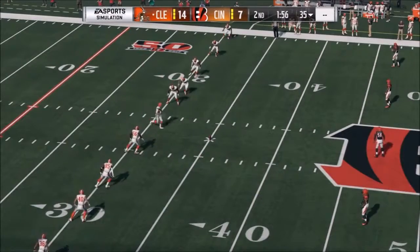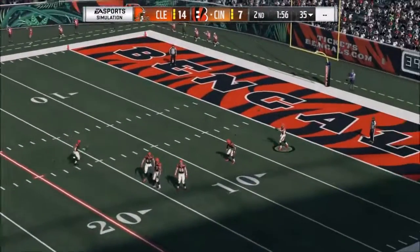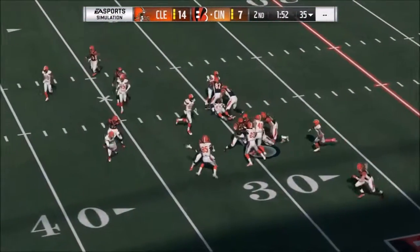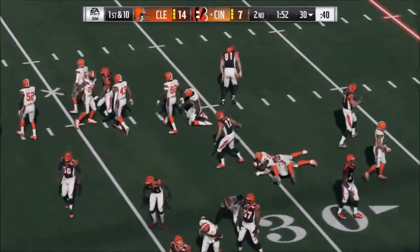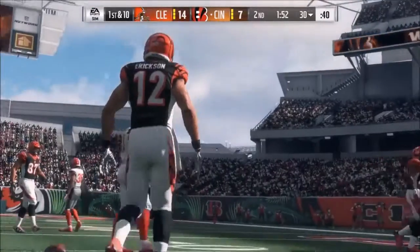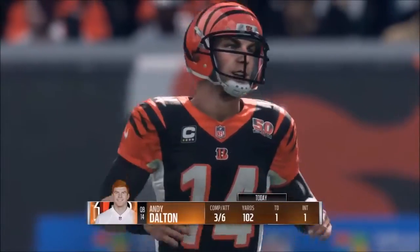Gonzalez now to kick this one away. This is taken at his 4. And a nice return sets him up pretty good here at the 30-yard line. Getting set to go again, Andy Dalton marches back onto the field.